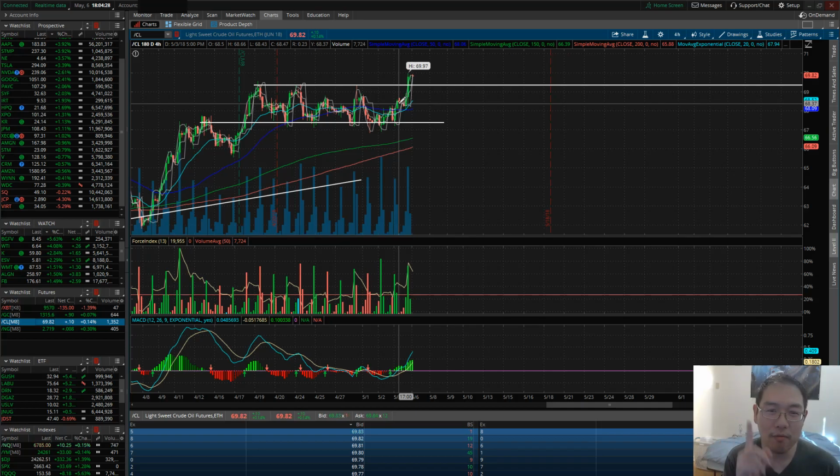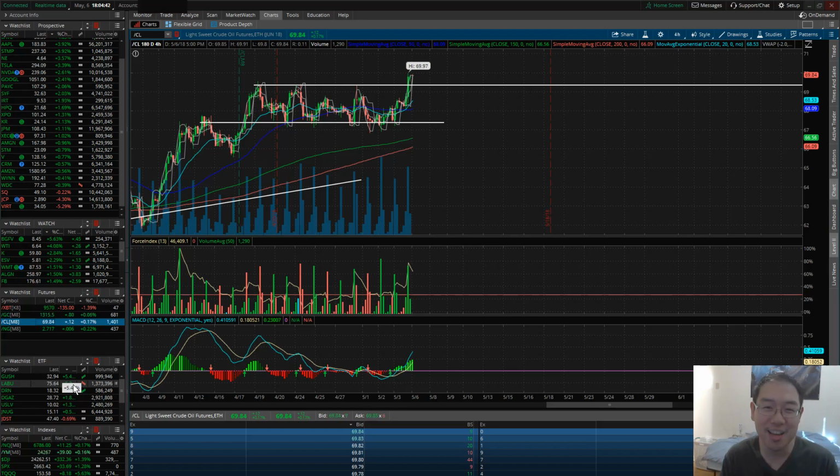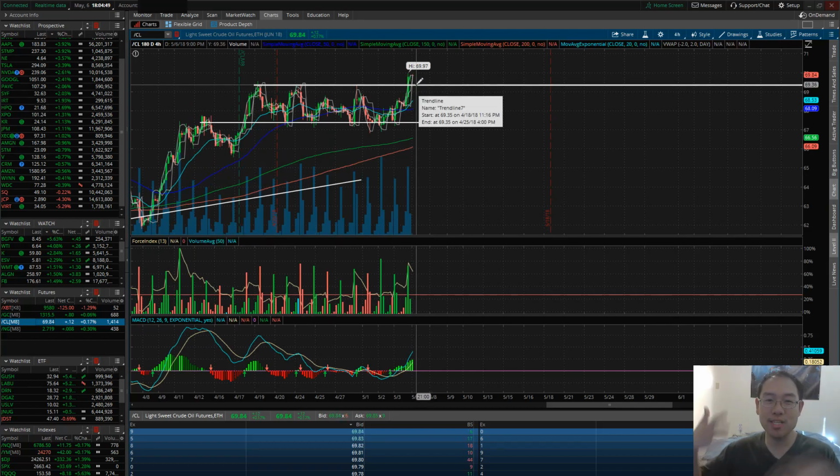I was waiting for GUSH to pull up. Crude oil pulled up on Friday significantly, and GUSH went to 32, closed at almost $33. We'll talk about GUSH in a moment because this is really interesting, because the pattern we've been talking about is playing out. Crude oil has broken over its resistance.